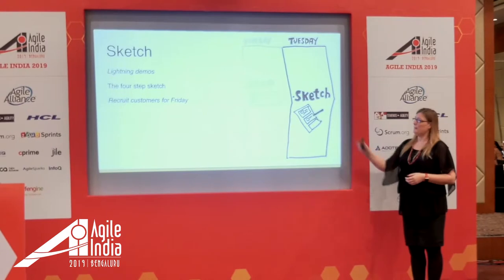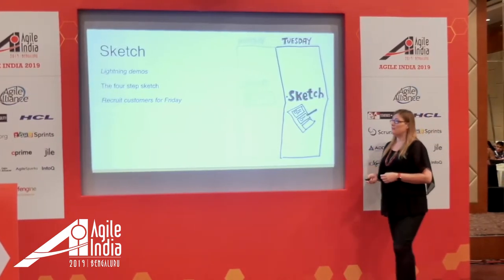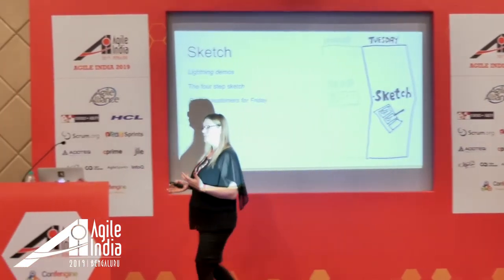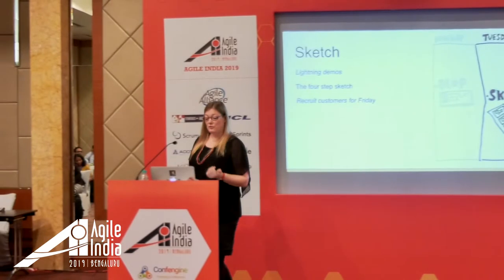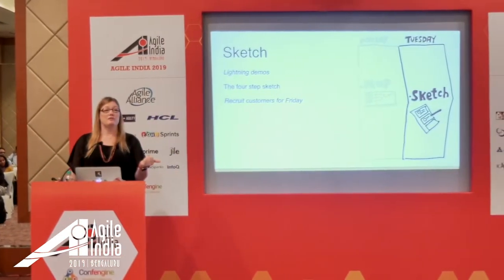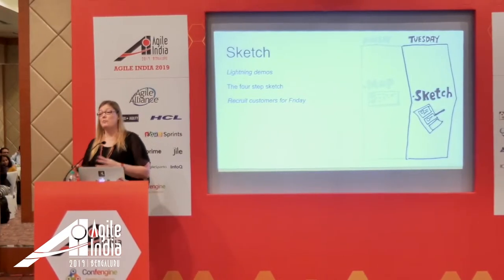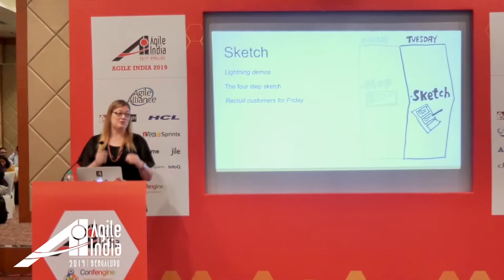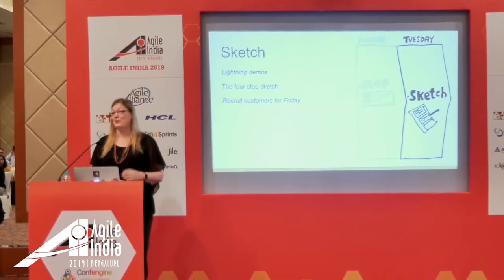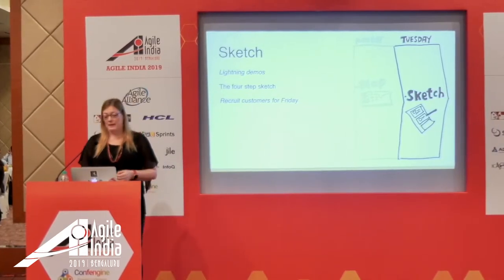So the lightning demos would show different ways of doing things. And then you have what they call the four-step sketch, which is the individual brainstorm. And also, a thing that we will think about, but we won't do, is to recruit customers for Friday. Because Friday we will validate our prototypes, and it's very important that we have actual customers, not just our mothers or our daughters, but actual customers. And we need at least 5 to get a critical mass to look at our prototype.